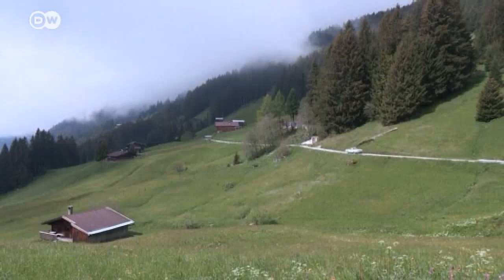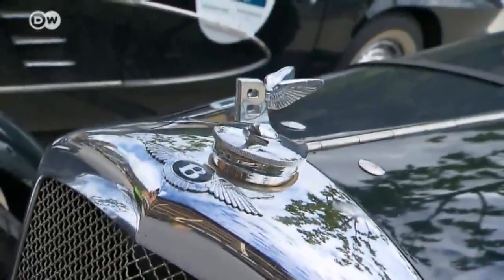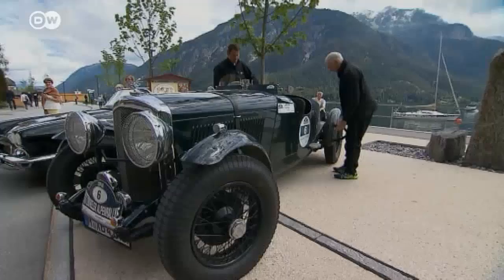There are organized stops along the way, offering a chance for man and machine to take a breather. It's a dream here, he says. Fantastic panorama, great cars. It doesn't get any better.